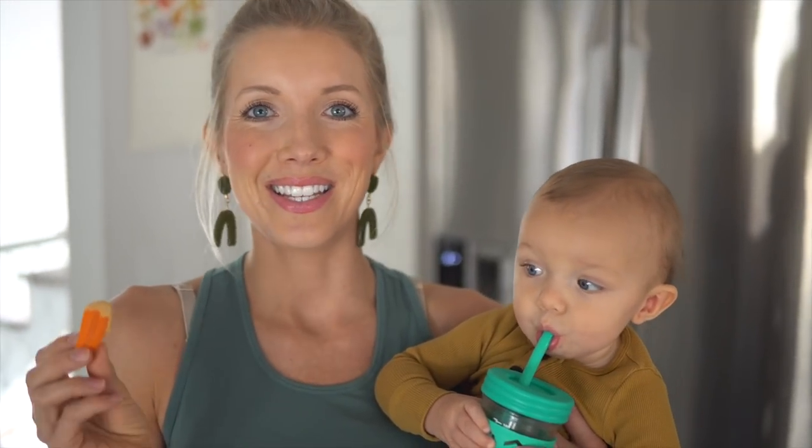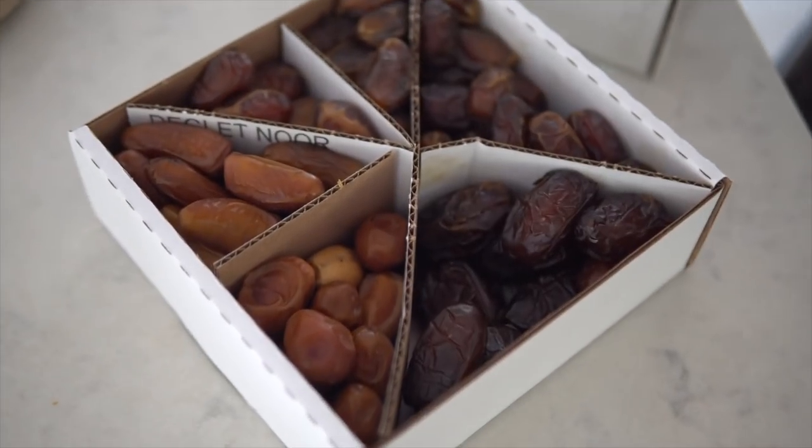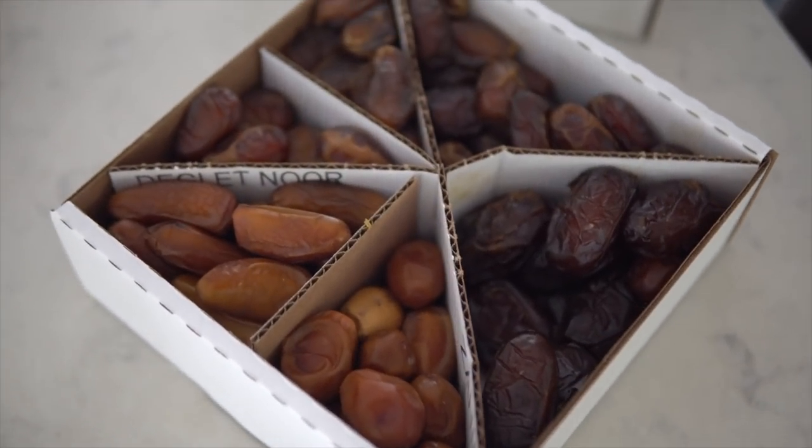You can also slather on sandwiches and wraps, and it is delicious. It'll satisfy those salty and smooth and creamy cravings. Moving on, healthy snack number 2 is one of my personal favorites, dates. So these in particular are amazing. They are from a website called 7hotdates.com.